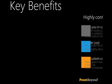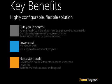So a few more benefits to summarize. What we actually find is that it really puts the business in control. It was always GBM's system. You own it. They can configure it, and they can change it as they need to, to meet their own business needs. It's very quick to adapt and change as well.